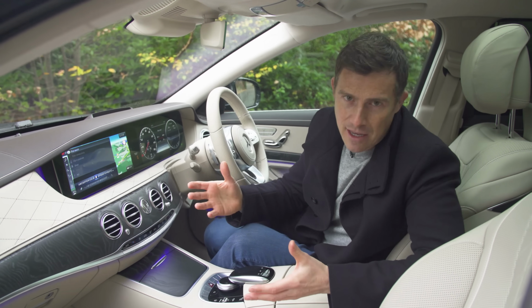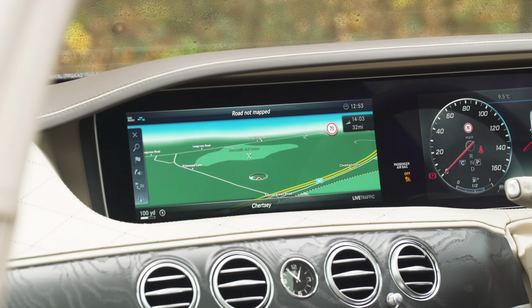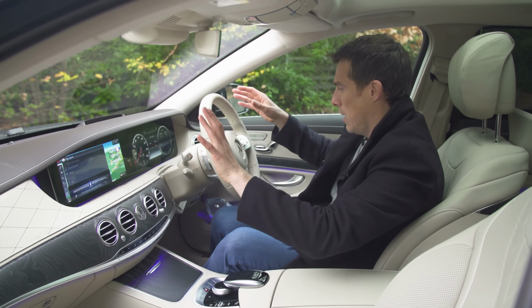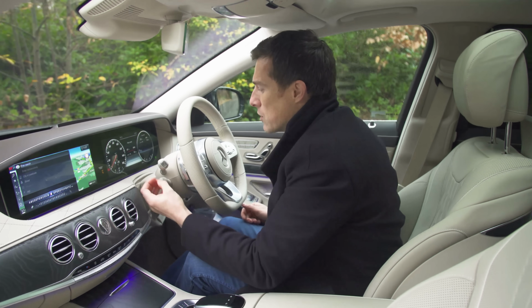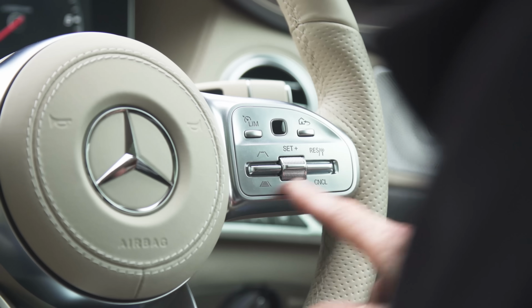Now you get loads of standard kit, obviously, with the S-Class, like all-round parking sensors, climate control and satellite navigation. These two huge digital screens, which are really crisp and sharp. What's new on this revised S-Class, though, is this steering wheel. Before, you used to have the controls for the cruise control here on a stalk, which was a bit ungainly. Now it's been shifted up here.